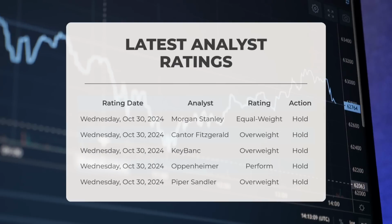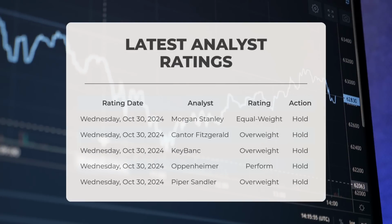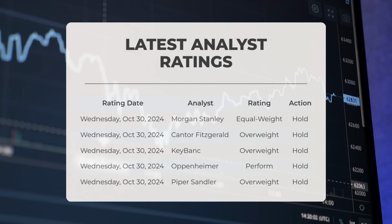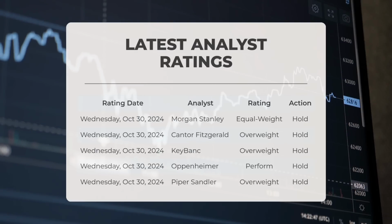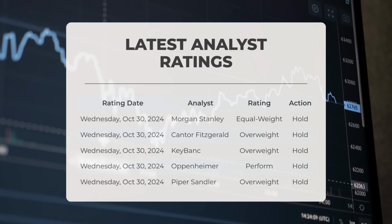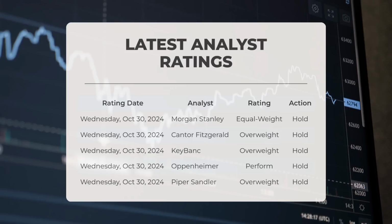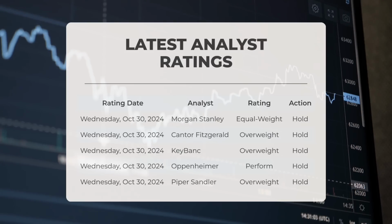Analyst ratings. On Wednesday, the 30th of October, 2024, it was reported that Morgan Stanley assigned NVDA an equal weight rating along with a hold action. On the same day, Cantor Fitzgerald rated NVIDIA overweight with a hold action. Also on that day, KeyBank provided an overweight rating for NVDA, accompanied by a hold action. Furthermore, Oppenheimer rated NVDA as perform with a hold recommendation, also on that day. Lastly, Piper Sandler assigned NVDA an overweight rating, combined with a hold action on the same date.